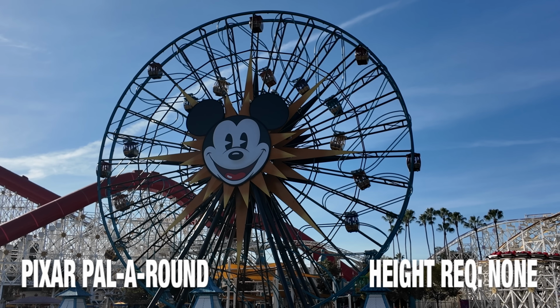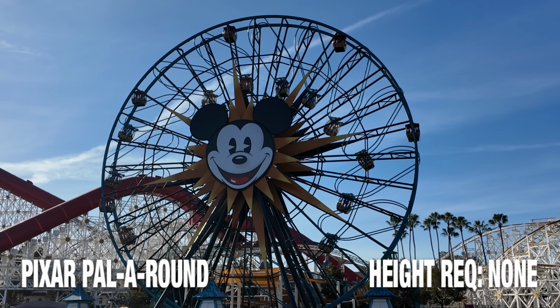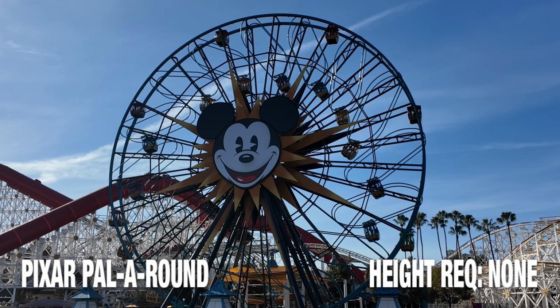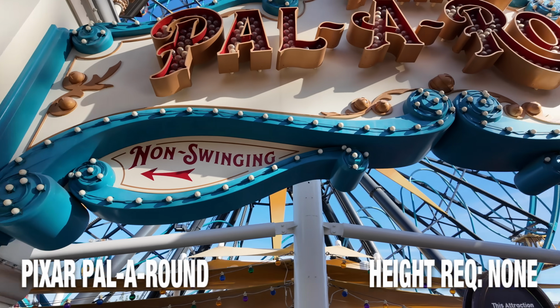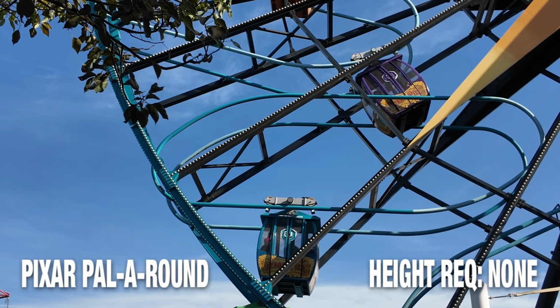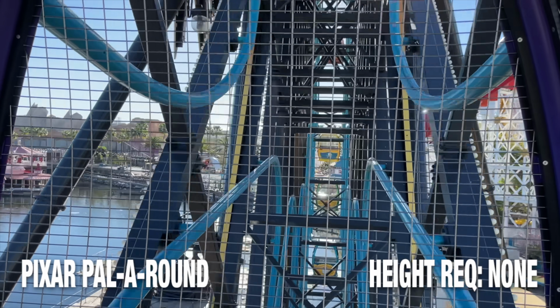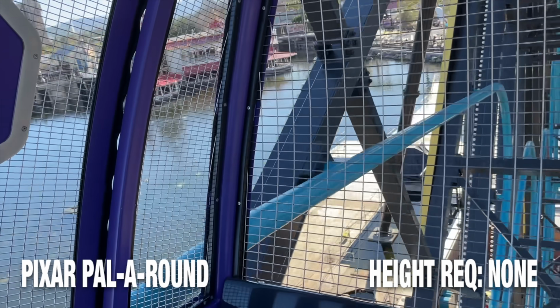The next ride we come across is the Pixar Pal-Around, which is affectionately called Mickey's Death Wheel thanks to the unique feature of this ride, swinging gondolas. There are non-swinging gondolas as well, but the swinging is the best part of the ride, otherwise it's just a standard Ferris wheel. Surprisingly, there is no height requirement for this ride, even for the swinging gondolas. Hop aboard if you dare.